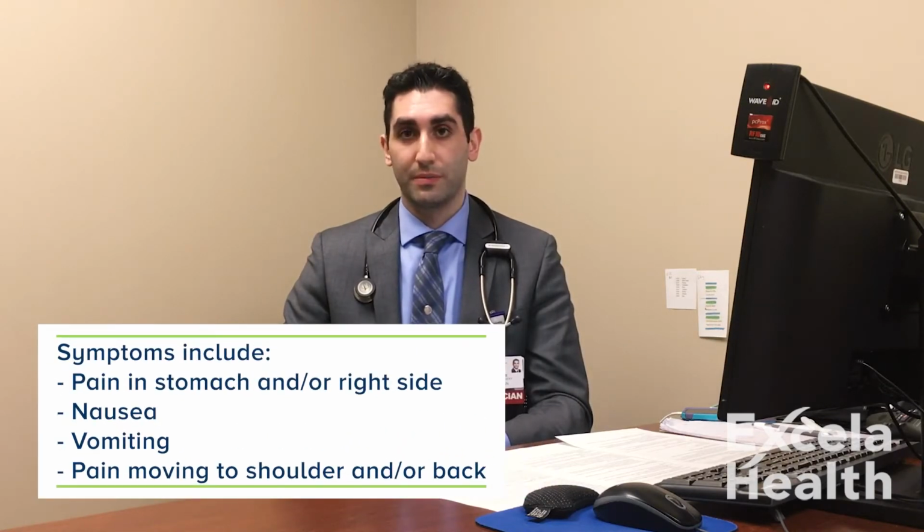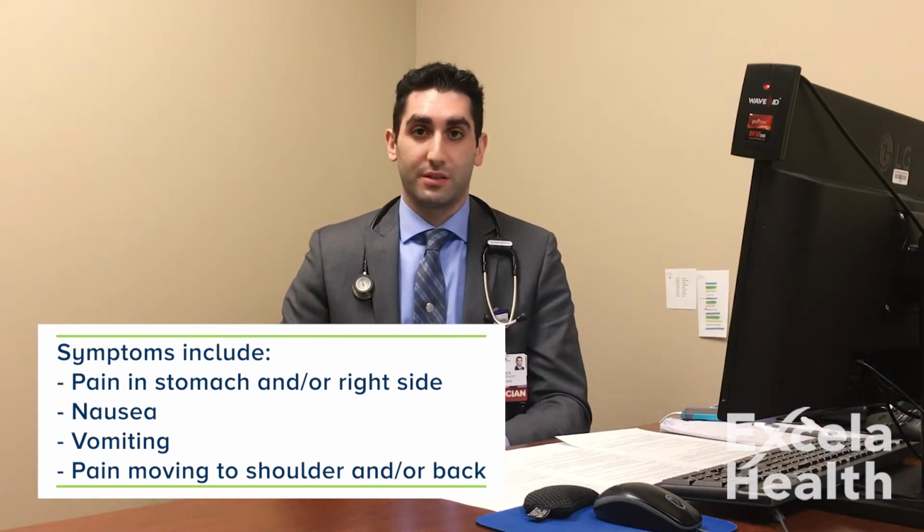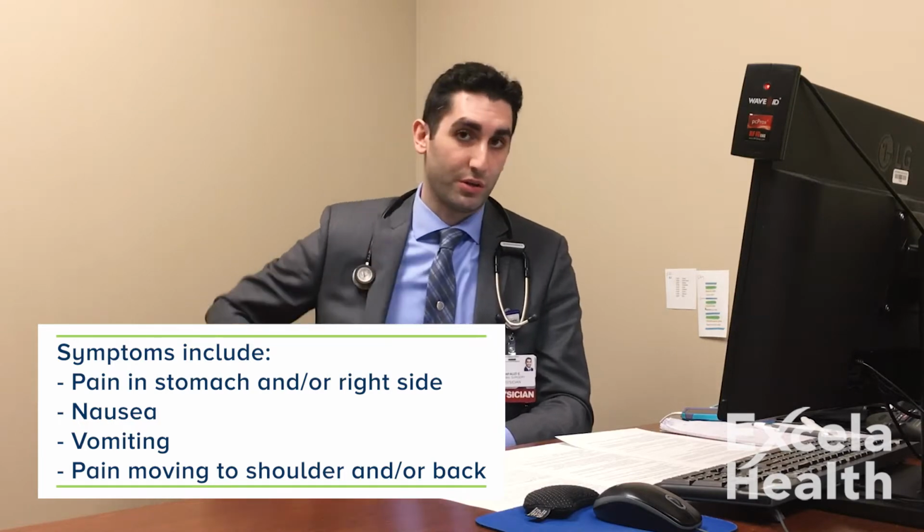Now, people can have gallstones and not have any symptoms, but some people actually do have symptoms. So what are those symptoms? Those symptoms include pain kind of in your stomach here on the right side, some nausea, some vomiting. Sometimes the pain goes to your shoulder or goes to your back, and that seems to cause a lot of discomfort. And most of the time, the pain gets exacerbated by eating fried or fatty foods, because that's the function of the gallbladder. When you eat fried or fatty foods, it gets a signal and says, I have to squeeze. It squeezes, and if you have gallstones, sometimes that can cause pain.